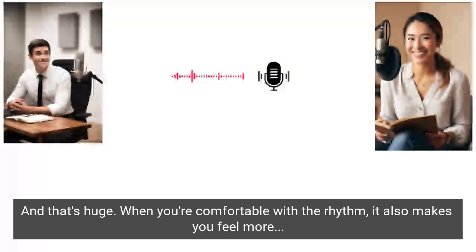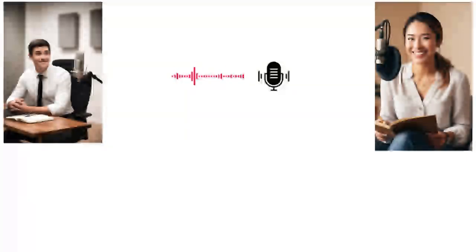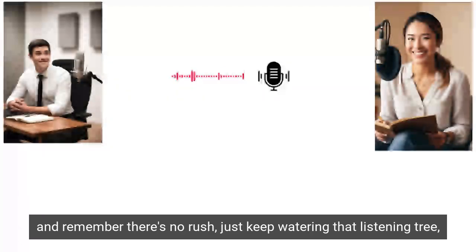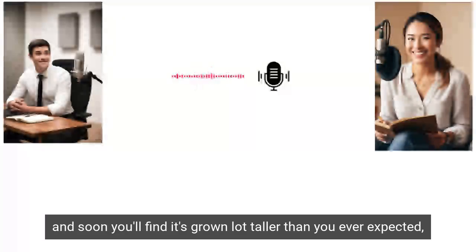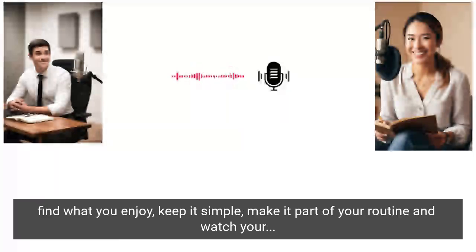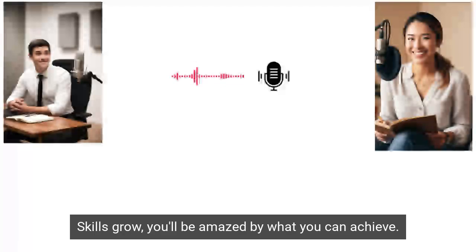And that's huge. When you're comfortable with the rhythm, it also makes you feel more relaxed and confident in your own speaking. So, give yourself that daily practice, and remember, there's no rush. Just keep watering that listening tree, and soon you'll find it's grown a lot taller than you ever expected. Well said, Ethan. So, to everyone listening, find what you enjoy, keep it simple, make it part of your routine, and watch your skills grow.